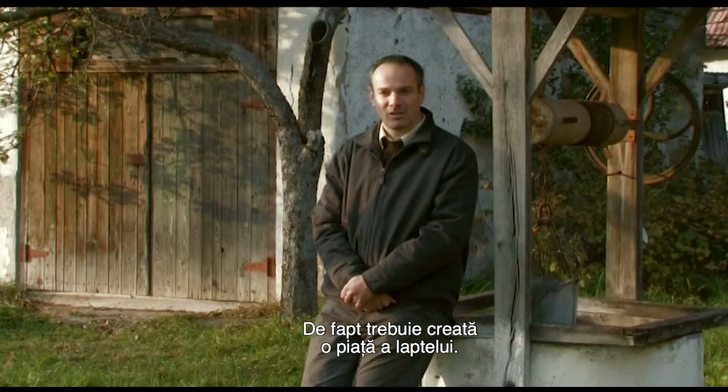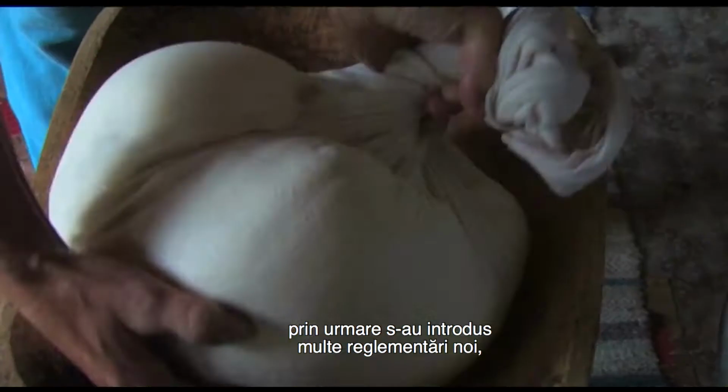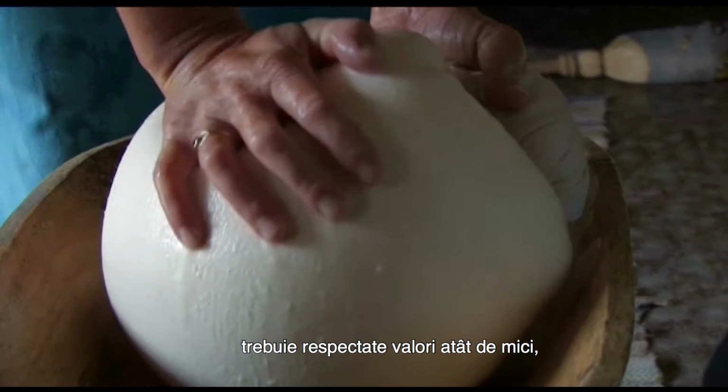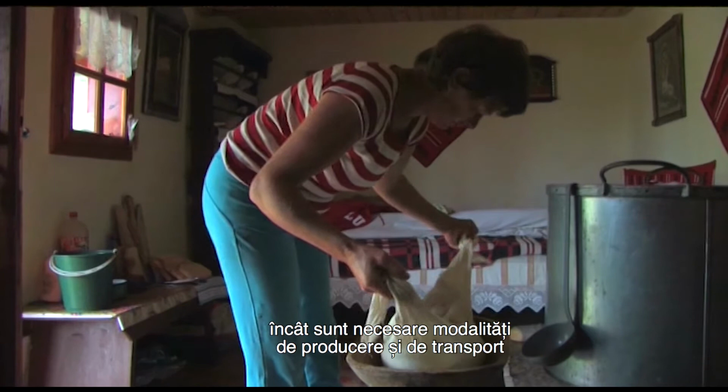And worst of all are the new conditions created when Romania joined the EU. The introduction of very many new regulations, including many food hygiene rules in the milk sector. One of them is the bacterial count, the other is the somatic cell count. Producers have to meet such low levels of contaminants, it requires totally new ways of production, storage and transport.